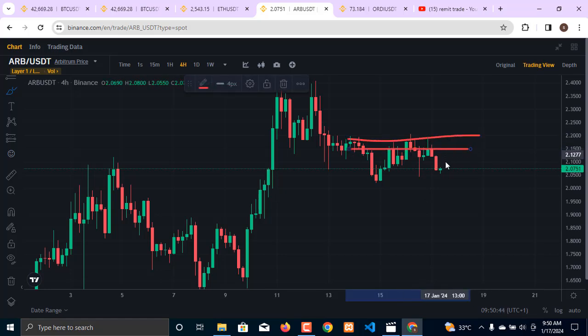So for market to move up, there must be a breakout here with strong momentum in the bulls to the upside. This will signal us for a buy opportunity. For now, market is going to come back to the downside.